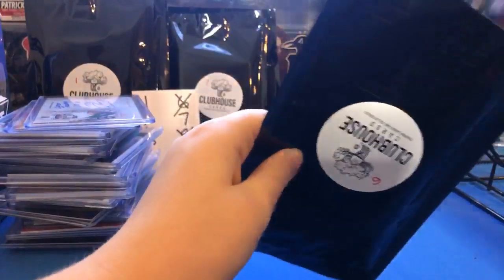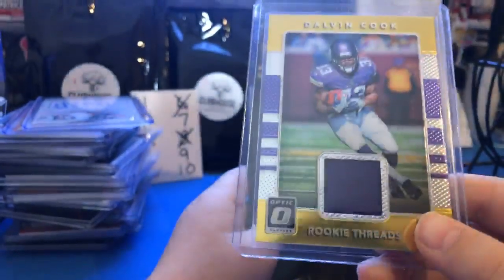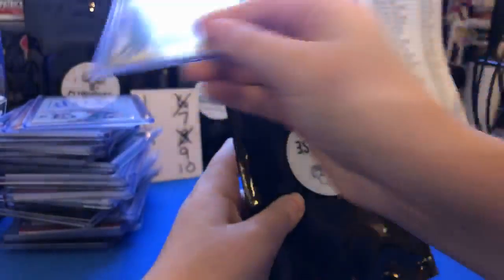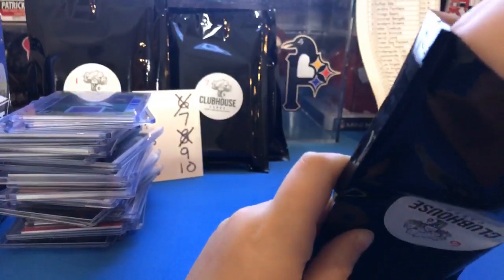But anyways, next one. Ooh, Dalvin Cook. Vikings, Mike H. Yeah, that's first. No, I think we got one other. Nice rookie threat. Yeah, that was a nice rookie threat from Optic. But it's not the newest one. I think that's from last year.